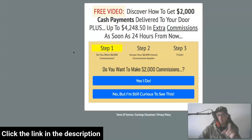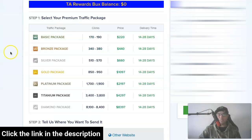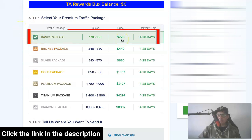So now the question is, how do you promote this link? And how do you get traffic? Traffic is essentially just people who will go to your link. So what you do, guys, is that you copy this link, really straightforward, and then you go to Traffic Authority. When you go to Traffic Authority, on step number one, you select the premium traffic package that you want to purchase. So let's say, for example, that for the basic package, it's a one-time payment of $220. And for the $220, you will get 170 to 190 clicks.